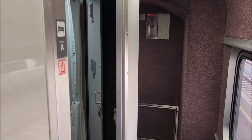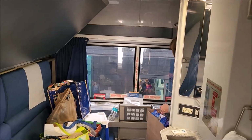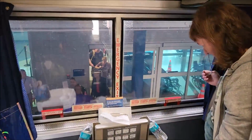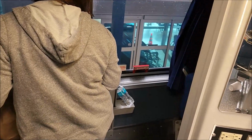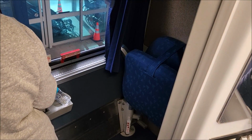So based off our previous experience, we chose room A again because it's at the end of the hallway and it doesn't have an adjoining room. And we came in, and my biggest fear, as everybody knows if you saw our other video, was not having a chair. And it looks like there's no chair. But, ta-da! We have a chair. How about that?